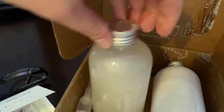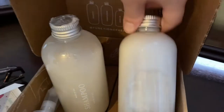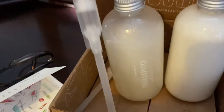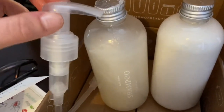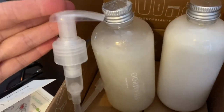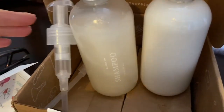So obviously these have got the tops like that. But, oh, sorry, I'm getting this all over me. It comes with the tops like that, but it has little pumps so that you can put the pump in your shower, so you're not wasting it when you pour it out and you glug out lots. This is really handy because you just put out 1, 2 pumps, however much you need for your hair. So that is really, really good.